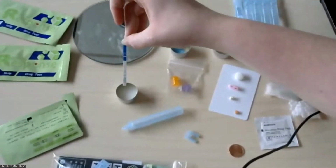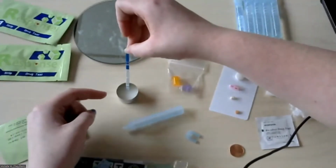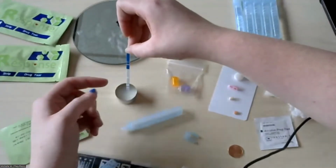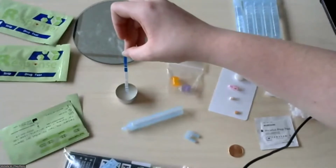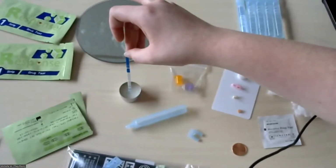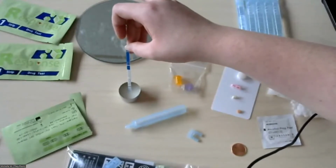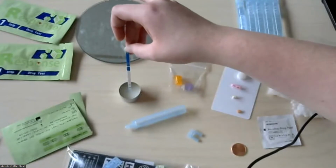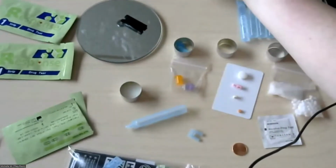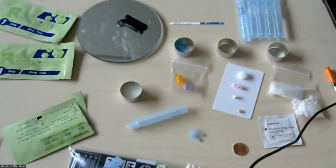So we're going to dip this in our solution, making sure that the water does not touch above that blue line. If it touches above the blue line, we may risk a false positive or false negative. The test might not work properly. So we'll hold that in there for about 15 seconds. Alrighty. And then I'm going to place this down on my table and wait for the result to show up.